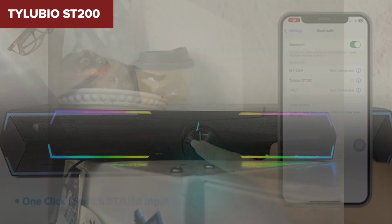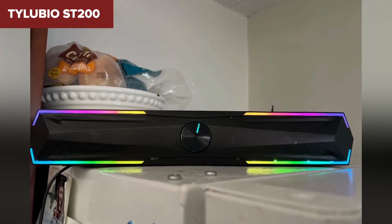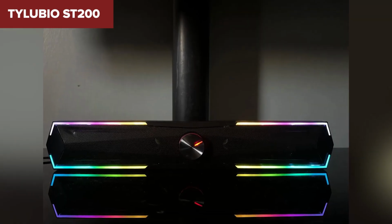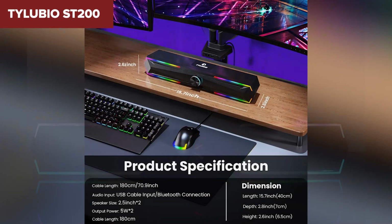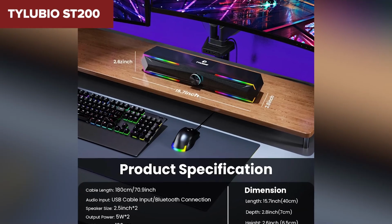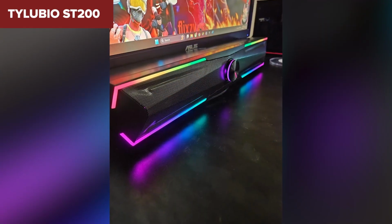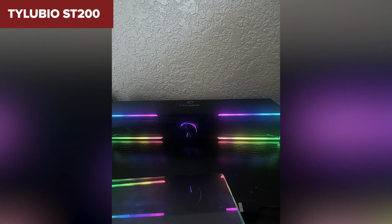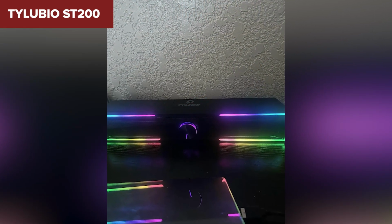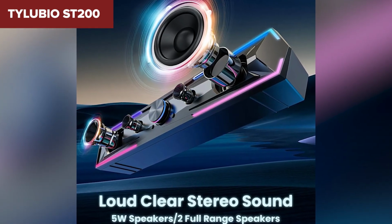But it's not without its flaws. Unlike the Nylavee SK100, this one doesn't have a 3.5mm aux in port, which could be an issue if you prefer wired connections. The bass is still not particularly strong, so while the sound is clearer, it might not pack the punch some users are looking for. So who should buy this? If you want something stronger than budget models but don't need premium sound, the Tylubio ST200 is a solid choice. But for those looking for the best sound experience possible, you'll definitely want to check out our top 2 picks.